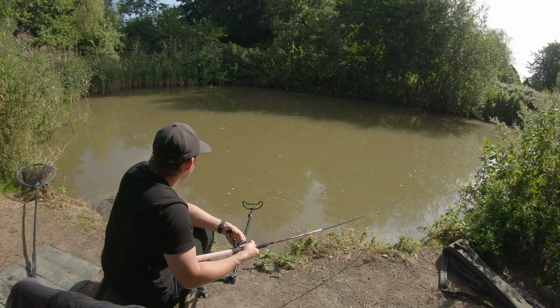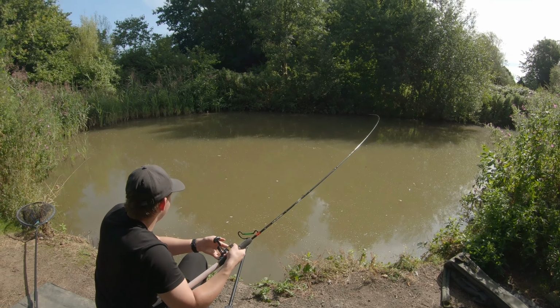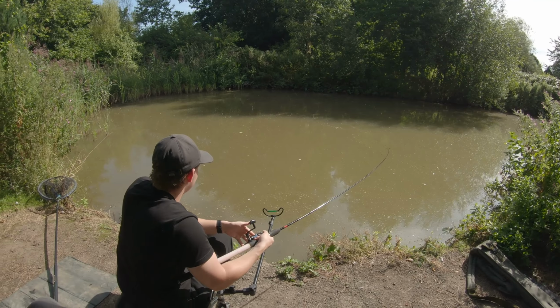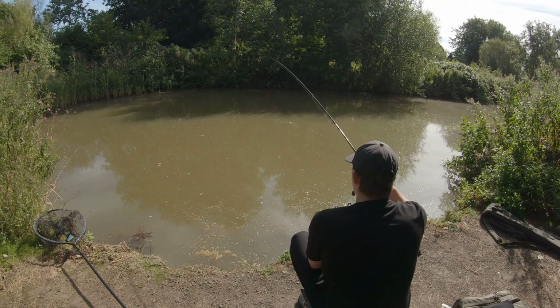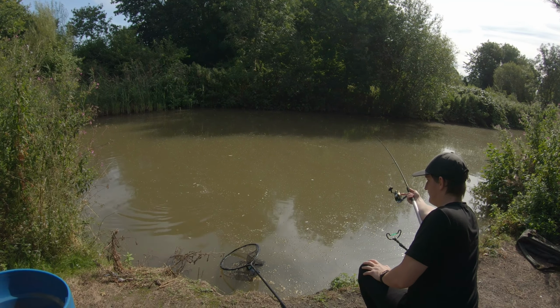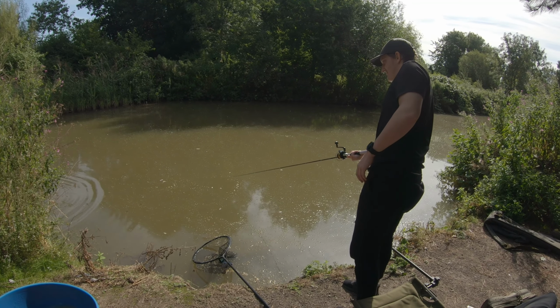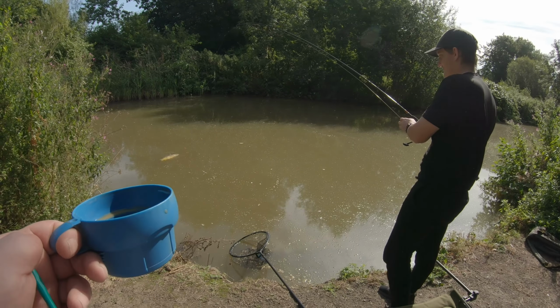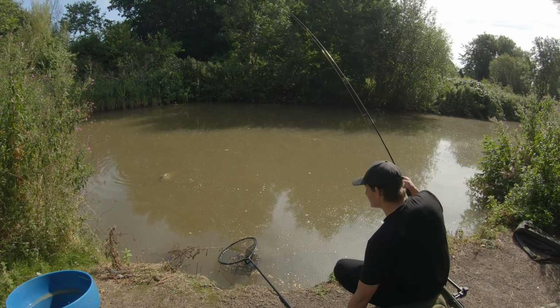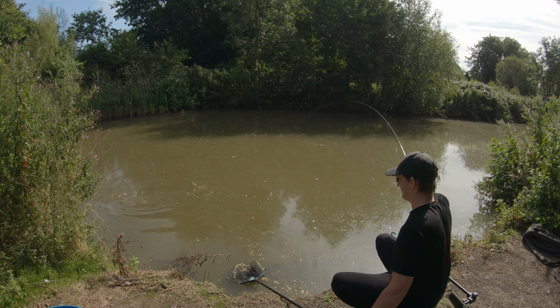Yeah, I might even be caught in it. Bit more depth to it by the look of it. Yeah, just make sure they don't get in that grass down there. Yeah, it looks done now.